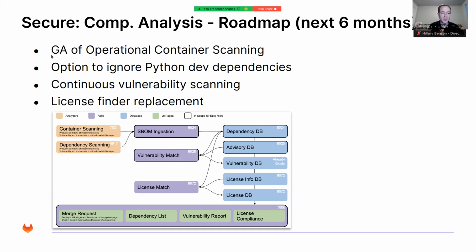So first of all, we've been working on operational container scanning for quite a long time at this point. We're getting very close to delivering that as a general availability release. Also, we want to expand on some of the functionality we released in 15.1 to ignore NPM dependencies, and to expand that to also be able to ignore Python dev dependencies.